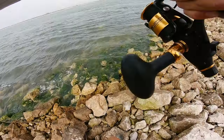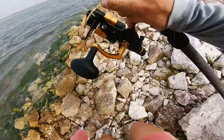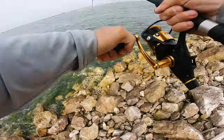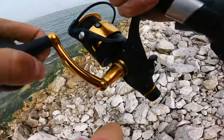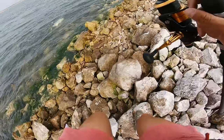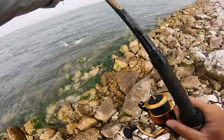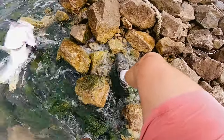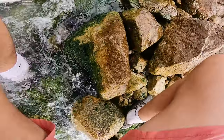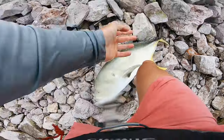Come here, buddy. Come here. As long as we can keep him up, we'll be able to land him. That was the most insane explosion of the day. Come on. We got him. We got him. Ow, his keel is very sharp. We got a jack, baby.